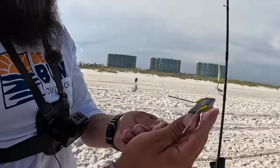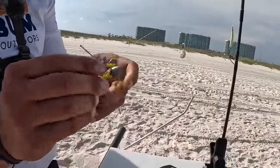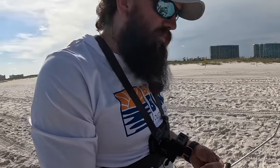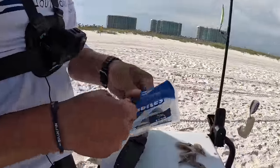When it's a little bit windier and rougher, use this, and these will go down in the sand. And then if you get a fish, these prongs pop loose and come out of the sand. You can reel it in nice and easy. I love to see specialized gear. That's awesome.